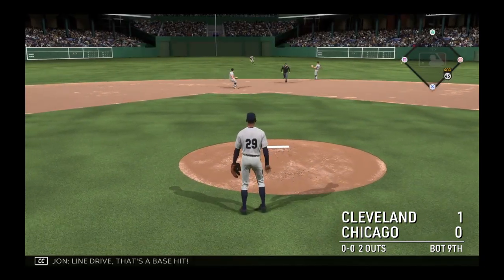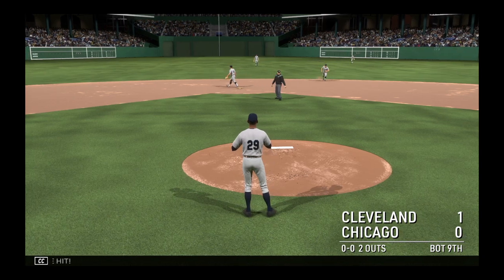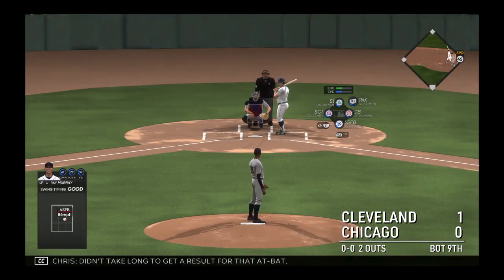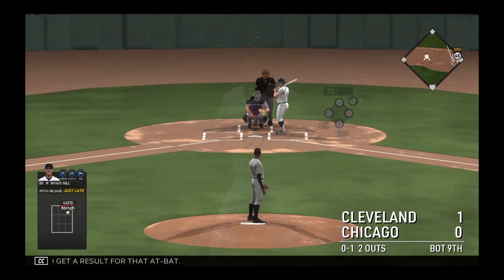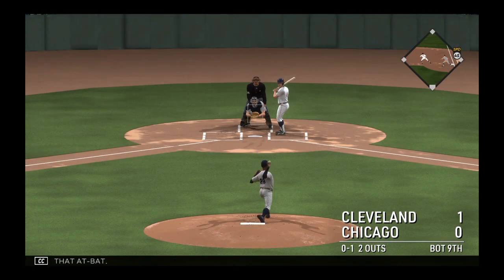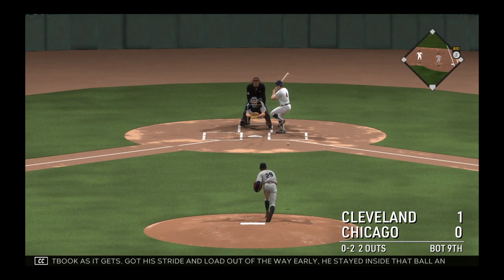Line drive, that's a base hit. Didn't take long to get a result for that at bat. That's about as textbook as it gets. Got his stride and load out of the way early. He stayed inside that ball and squared it up out front. Man, that was like he was in the cage hitting off a tee.